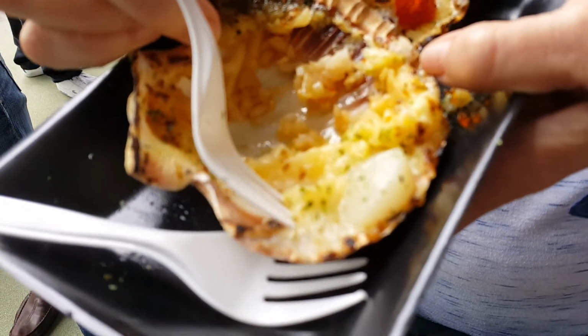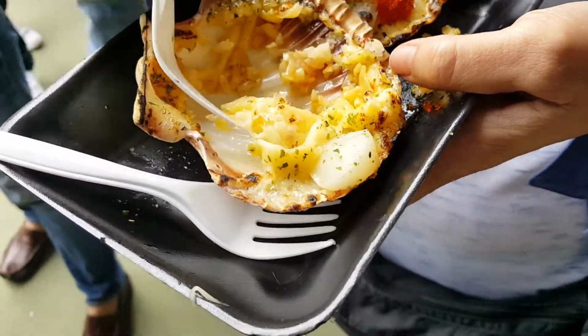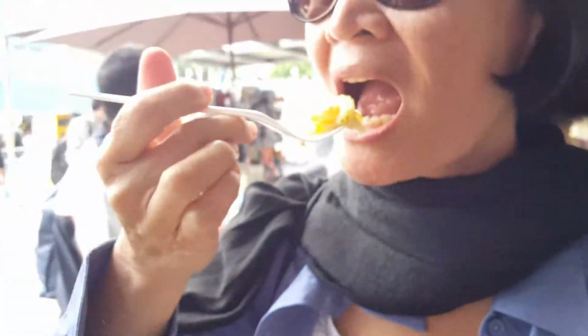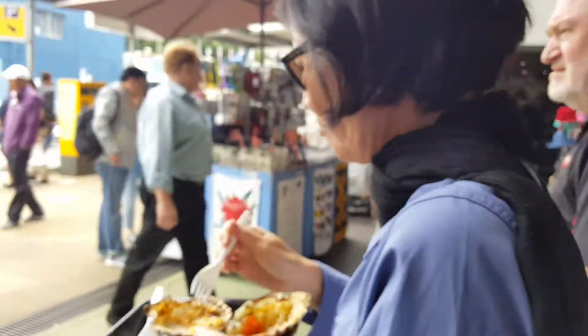San yung rice? Yan. Anong rice? Yan, may rice yan eh. Ayan, yan yung rice sa baba. Pakita mo yung rice. Ooh, wow. Sabi mo, kikita naman tayo sa ano ng 1 o'clock. Ooh, sarap. Ooh, sarap.